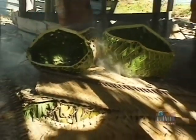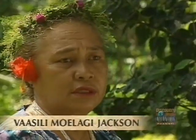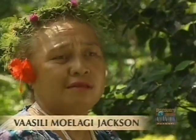I'm sure you would die for your McDonald's. It's the same for us in Samoa. There are certain things that we crave, and the taste of the umu doesn't match anything that comes out of the electric oven. So that's why our umu is so important, and the umu is also communal.